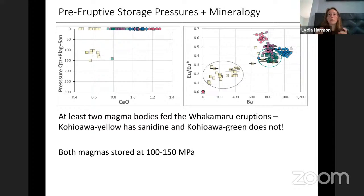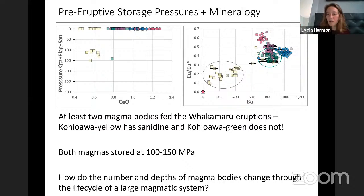Importantly, since we can't look at the mineralogy of the individual lapilli, and looking at the mineralogy of the individual horizon, in most of the horizons you would be able to see sanidine. And so you could assume that all of the magmas have sanidine. However, this confirms that just the Kohiawa yellow should have sanidine, whereas the Kohiawa green likely does not. Another thing is that both magmas were stored at 100 to 150 megapascals, which is fairly shallow, but fairly typical for the Taupo Volcanic Zone.